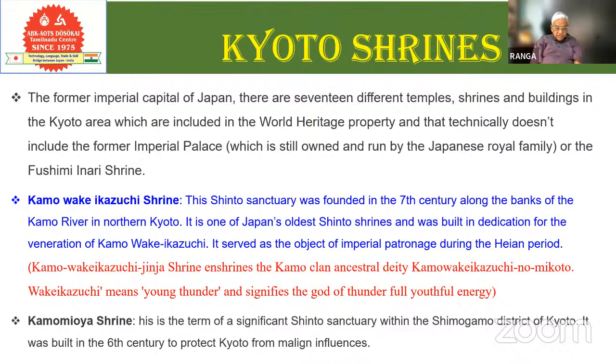This is a significant Shinto sanctuary in the Shimogamo district of Kyoto. It was built in the 16th century to protect Kyoto from malign influences.